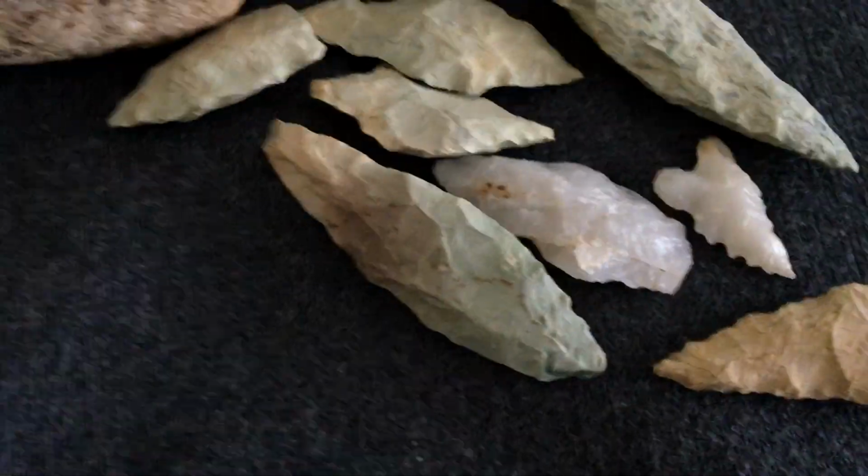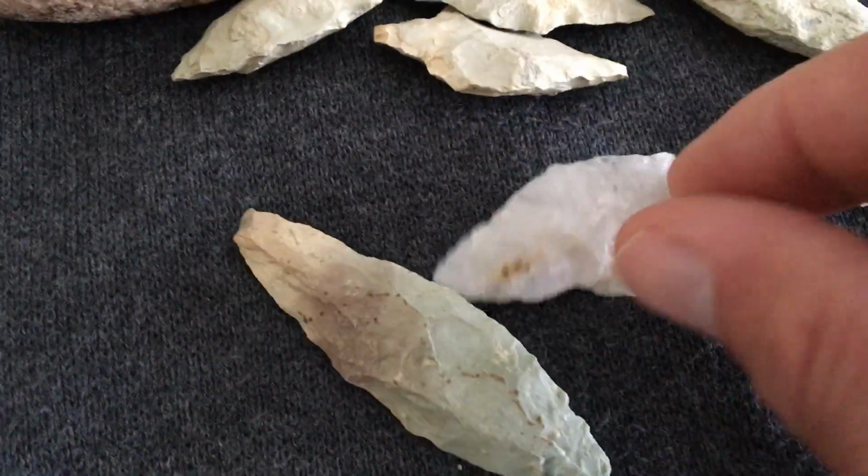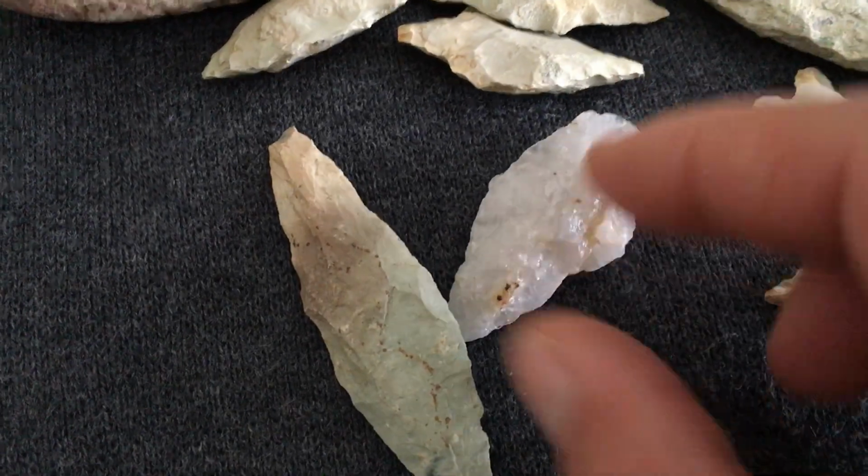So I want to go ahead and speed this thing up. We got a Guilford here. We've got a great piece of quartz.